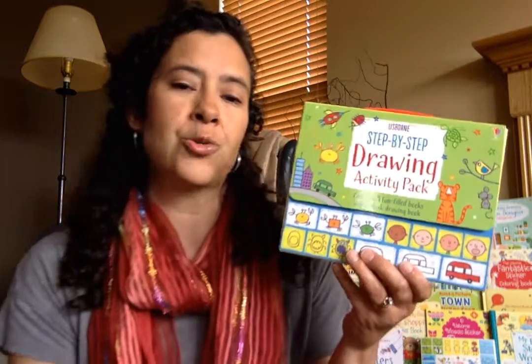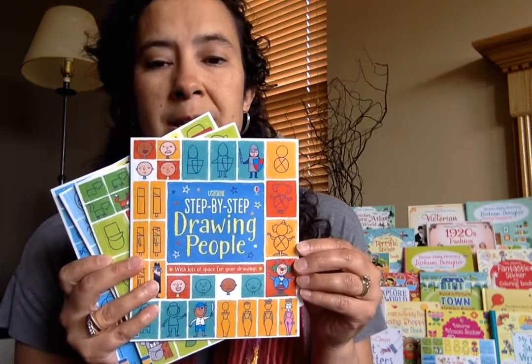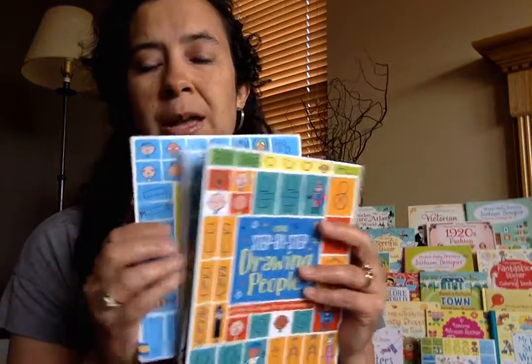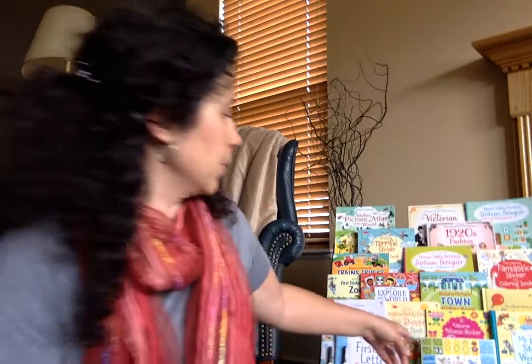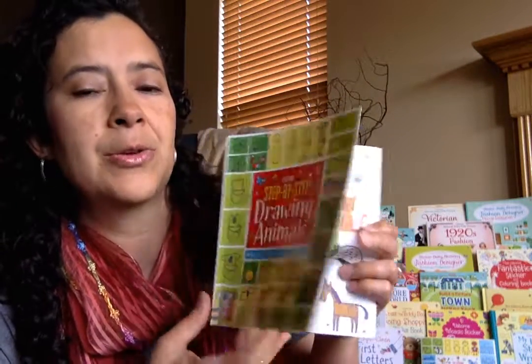So moving on beyond our sticker books, we have amazing drawing books too. I want to show you our drawing activity pack. This has our 3 step-by-step drawing books in mini form. We have the drawing people, drawing animals, and the just general drawing book. And then there's another little book in it that has just blank white pages to do all that drawing in. These are just smaller versions of our larger drawing books, like this one back here on the rack. So it's easily portable with the handle on the little pack to take with you along the way.